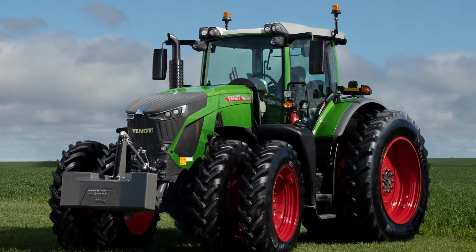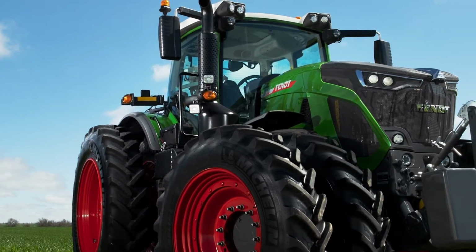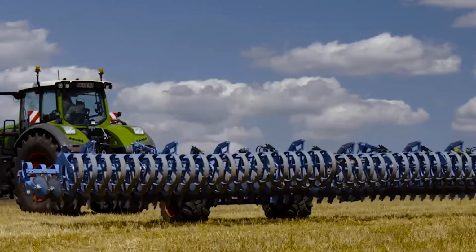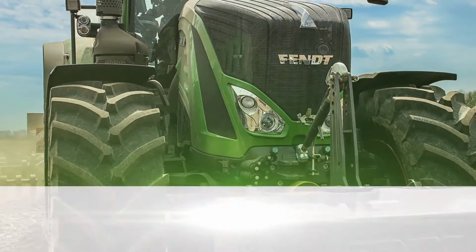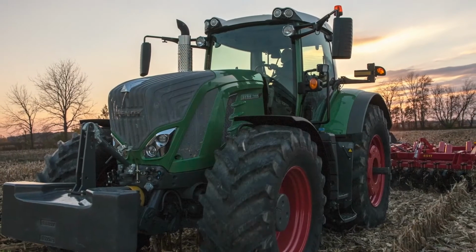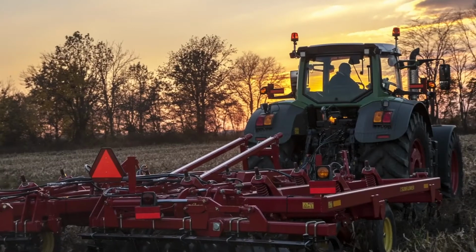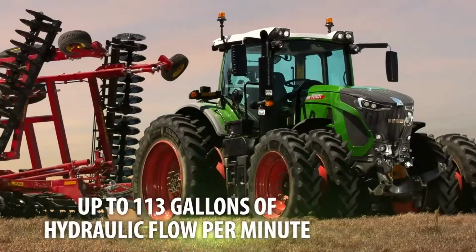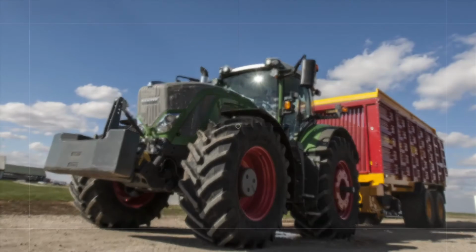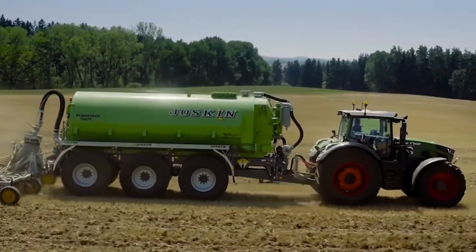Proudly making its North American debut this year, this purpose-built machine is the ultimate row crop tractor, the Fendt 900. An extraordinary workhorse boasting an impressive power plant, producing between 296 and 415 horsepower. You can't help but be impressed by the Fendt Vario Grip tire pressure inflation system and be wowed by the head-turning implement connectivity of up to 113 gallons of hydraulic flow per minute, giving the 900 the power to operate even the largest implements of today and tomorrow.